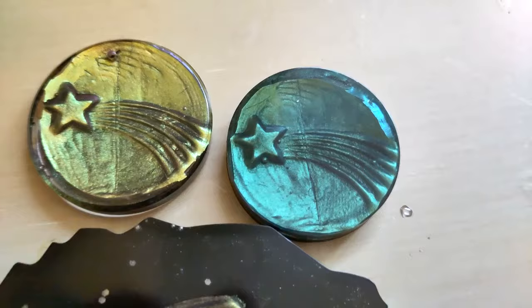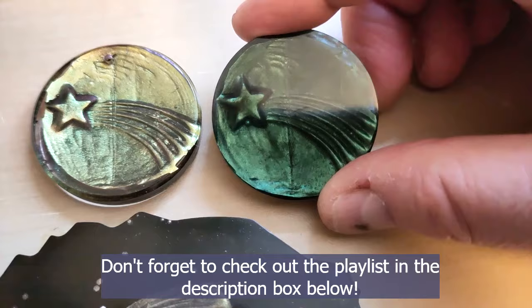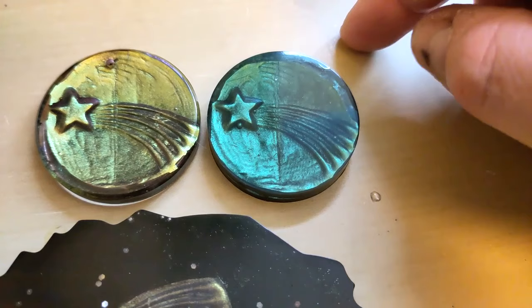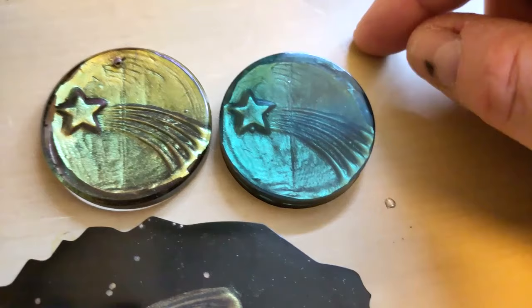So choices with this, I can drill through it and put a bale on there, or I could glue a bale onto the back and turn it into something. If this is a keyring, I would be more inclined to drill a hole, because I don't trust any glue to be a keyring with the bale glued on.